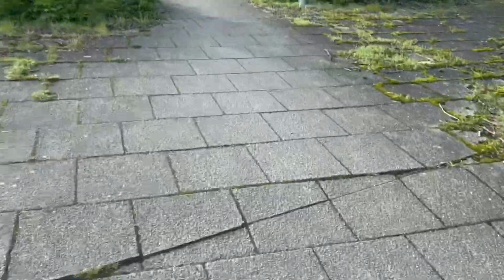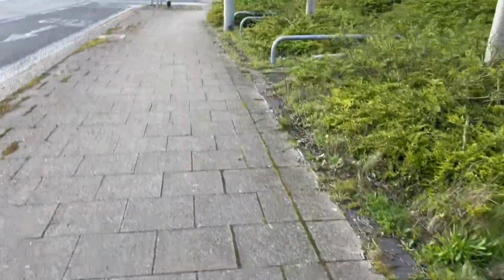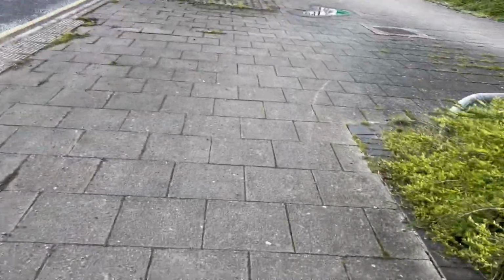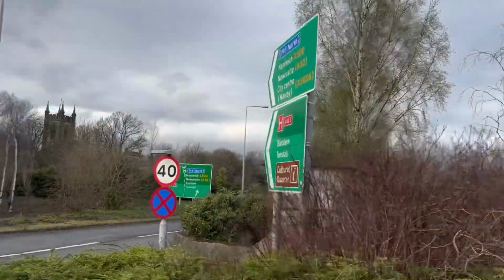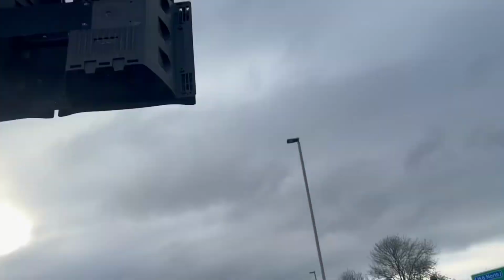Let's go that side. Oh no, let's go that side. This is a Siemens traffic light. This is the sign. This is something here. That traffic light is here. That's the M6 North with the signs. Let's press the button and we wait.